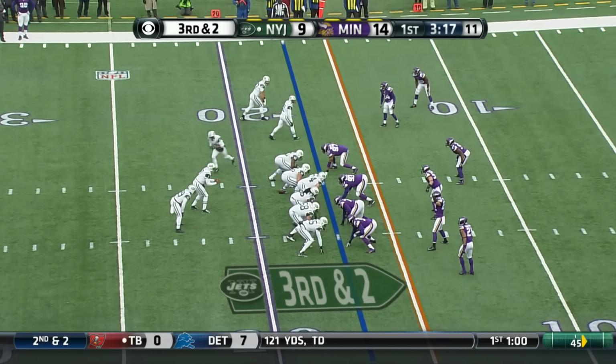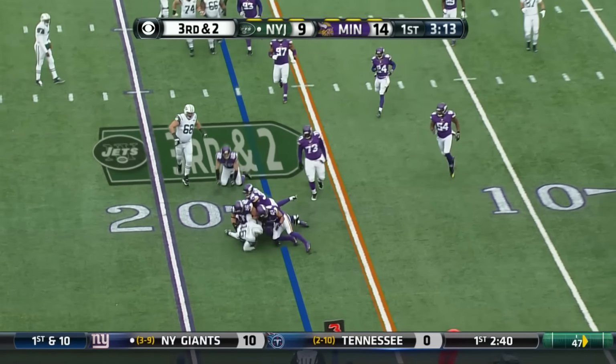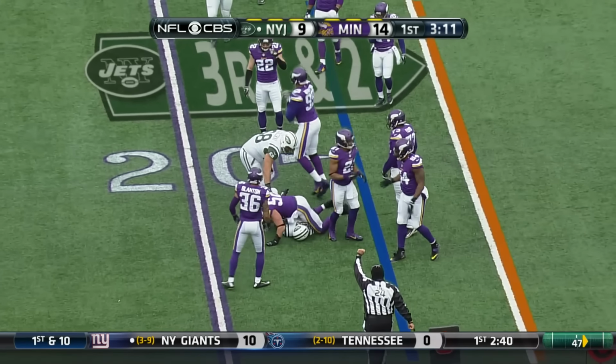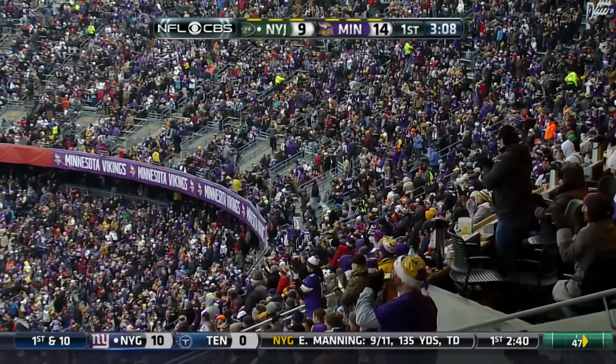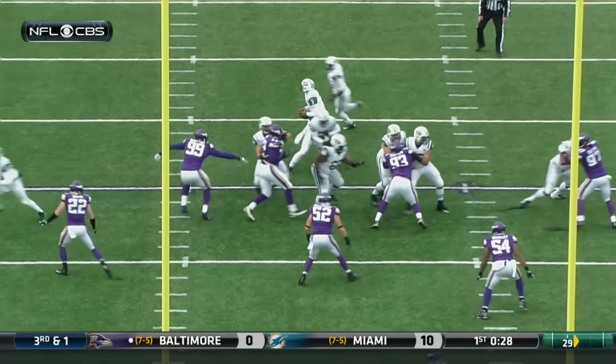We do have a good committee of running backs. 3rd and short. Little pitch play. This is Harvin. May have gotten to the line of scrimmage. Brought down by a host of Viking defenders. And it will be 4th and 2.